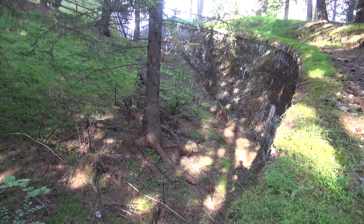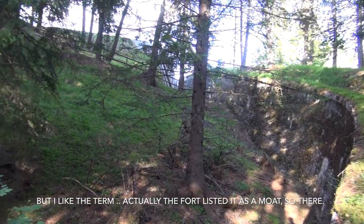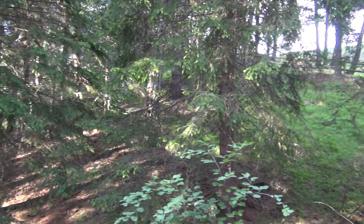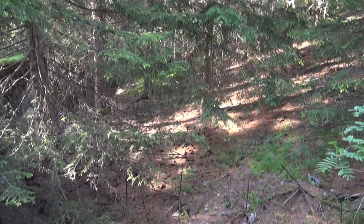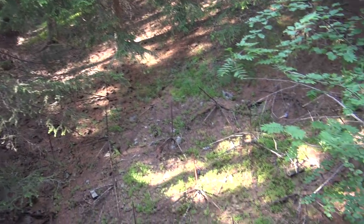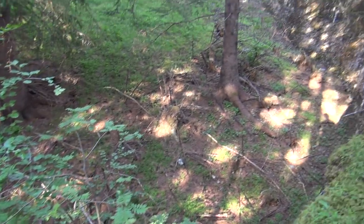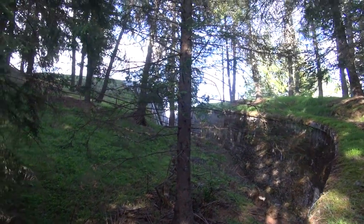I suppose this is not really a moat. This is just a whole lot of spiky slowing down. So the whole mountaintop has pretty much been spiked full of spikes and barbed wire. I would be surprised if there weren't landmines here back in the day, making it harder and harder to get to the actual artillery fort.